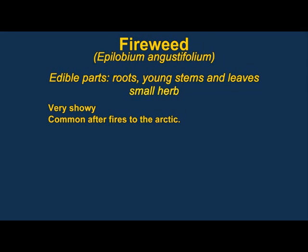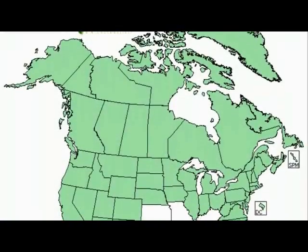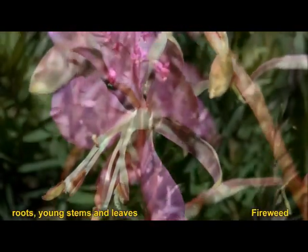Fireweed is a good example of a pioneer species. It grows quickly in disturbed areas. The young shoots of the plant are best eaten. They can be eaten either raw or cooked. The roots are also edible.